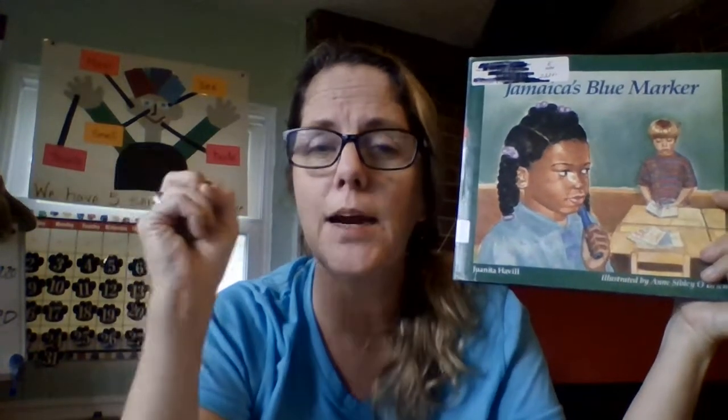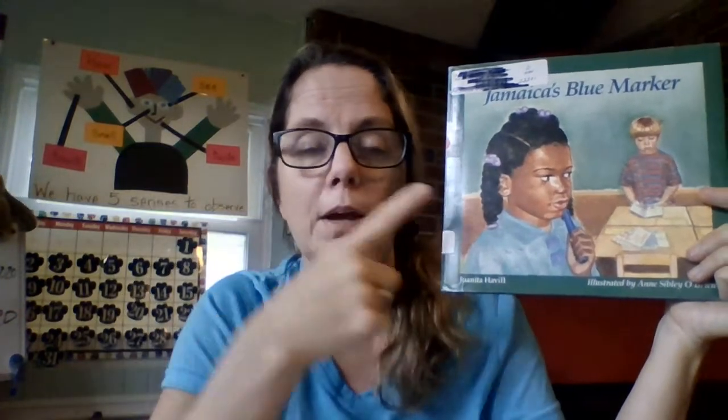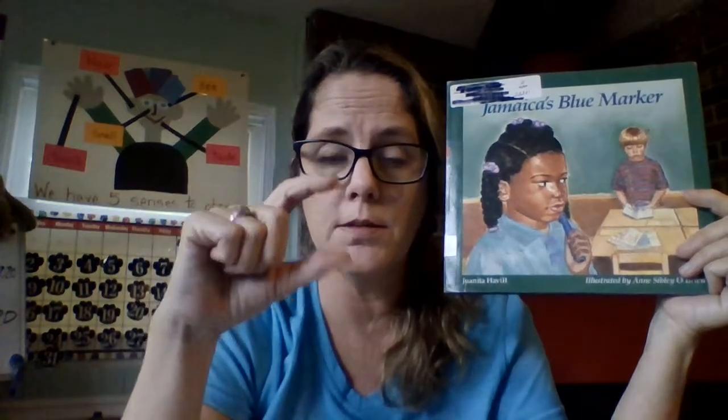Everybody say characters. Good job. Characters of a story. Every story has a character. Every fiction story for sure has a character. Sometimes they're people. Sometimes they're even animals. But right now we have Jamaica and Russell. So in one of those boxes, draw Jamaica, and in the other box, draw Russell. Then you can go on to page 2. So you get to do page number 1 and page number 2 in your workbook.